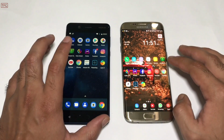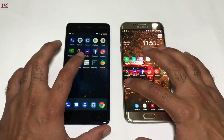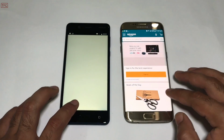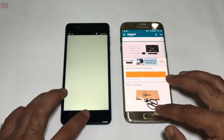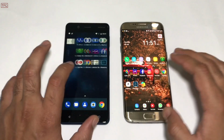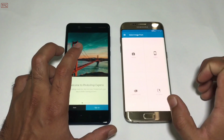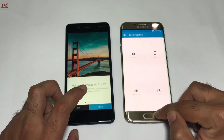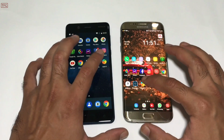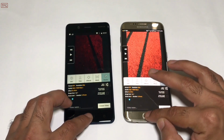And moving to the Chrome application, still running in both the devices. The Amazon application is running on the S7 Edge and failing to be kept open on the Nokia 5, and the Nokia 5 is again opening. And moving to the Photoshop application in both the devices, running on the S7 Edge, and it was not running on the Nokia 5. And Lapset, let's see, yes, they're at the same place where we left.